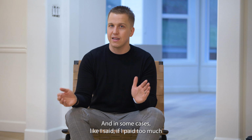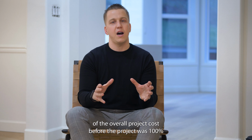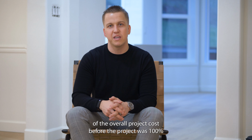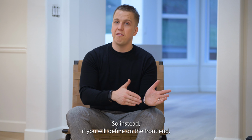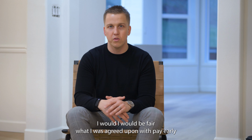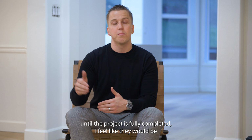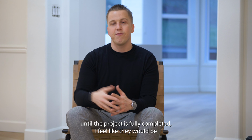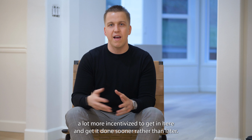In some cases, if I paid too much of the overall project cost before the project was 100% completed, it would be much more difficult to get them to come back out. So instead, if it was defined on the front end, I would be fair: whatever's agreed upon, we pay early. And then if the majority of the payment is delayed until the project is fully completed, I feel like they would be a lot more incentivized to get in here and get it done sooner rather than later.